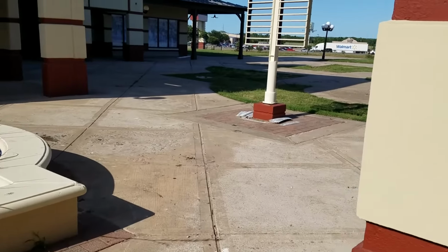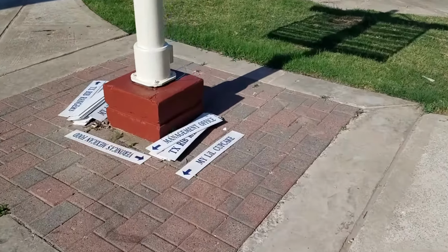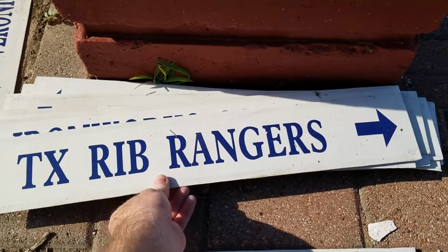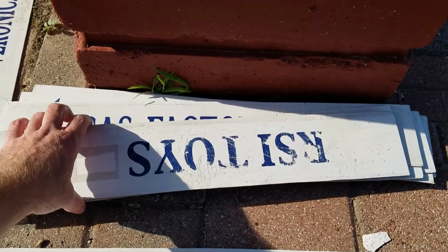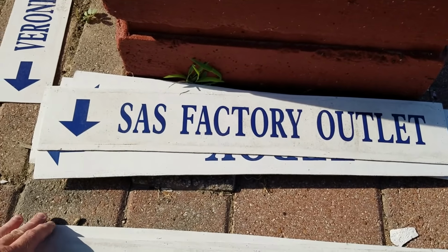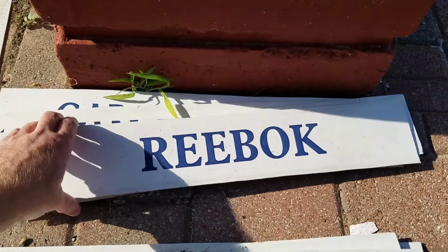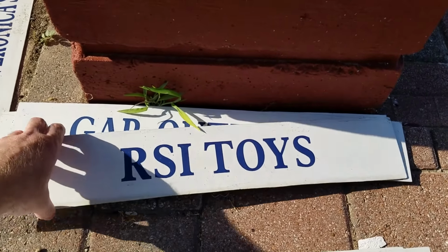Oh, look here, Sarah. There's a bunch of signs. Look at all these signs right here. My Little Cupcake, Management Office, Texas Rib Rangers, Ironworks Comics. What is that? RSI Toys? Rye Game Arcade? I didn't know they had an arcade here. Did you? That Reebok. Sunglasses. This would have been double-sided, Van Heusen. There's kind of some arrows telling you where that stuff was.